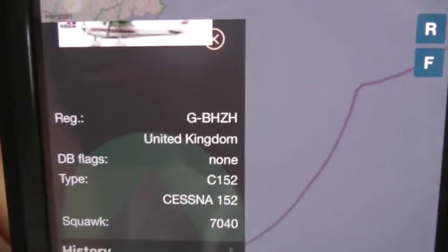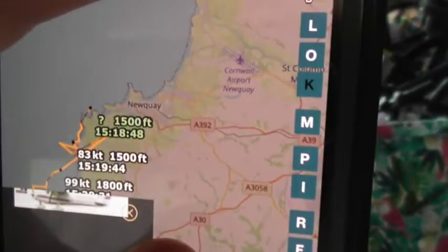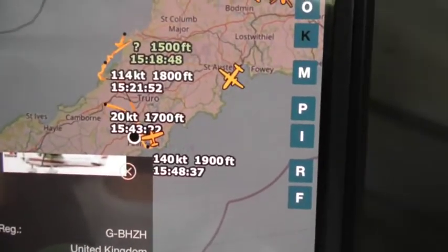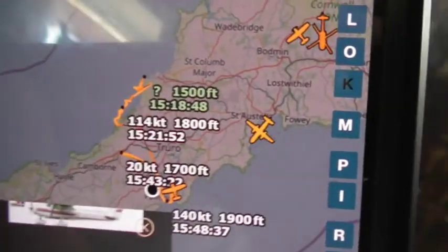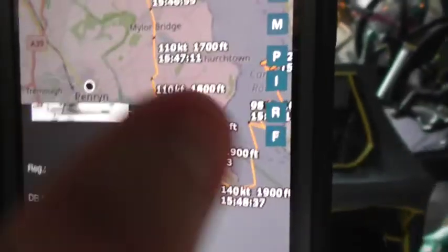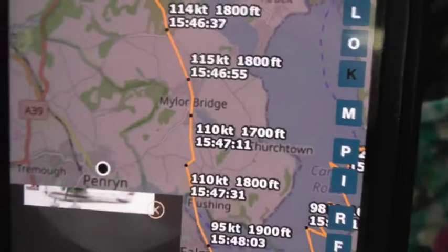And then we've also just seen this one, which is the Cessna 172. No, actually this one is the Reims Cessna F152, and the registration is G-BHZH. This is the one that's based at Newquay Airport. As you can see, it just took off from Newquay Airport around 3:15, I believe, at a similar time to the Cessna 172-E we did see. This one flew in about 1,700 feet from here.